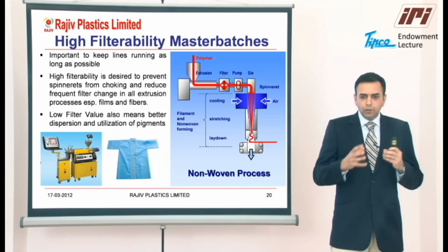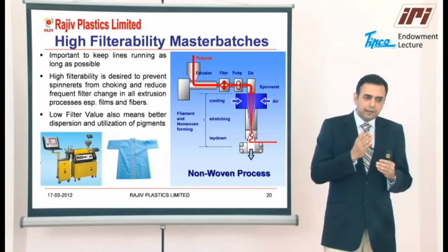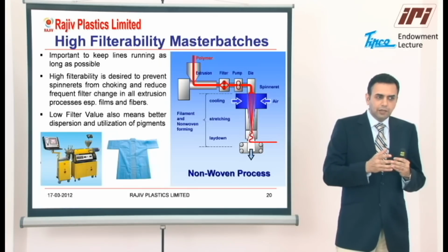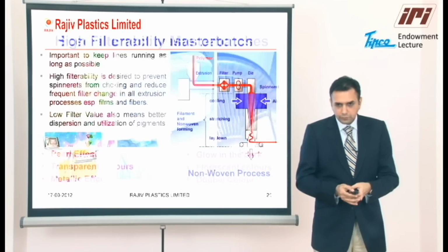So basically, a low filter value also means better dispersion. If you're able to break down the pigments to such a fine particle size, you're actually utilizing the pigment to its full potential.